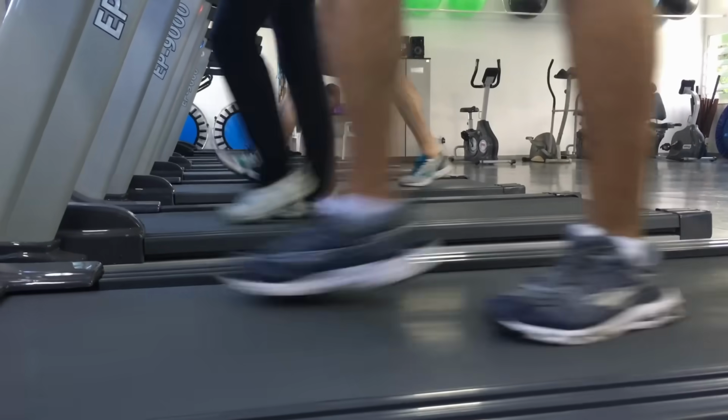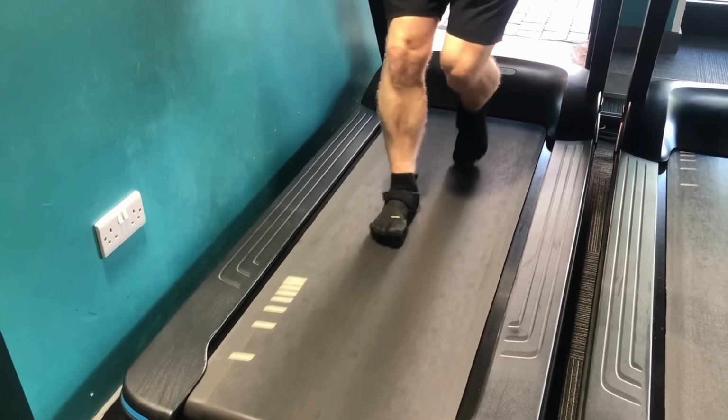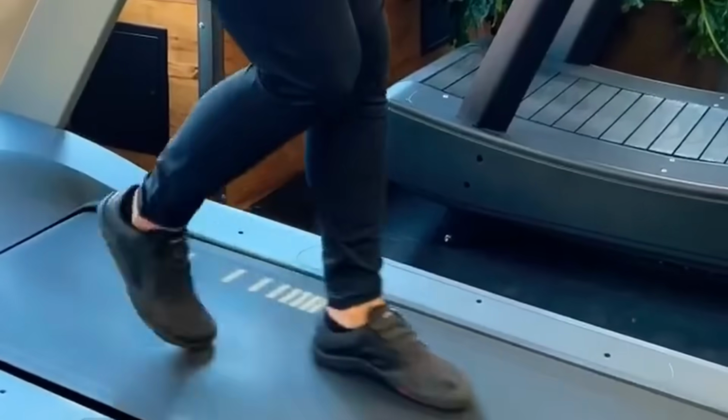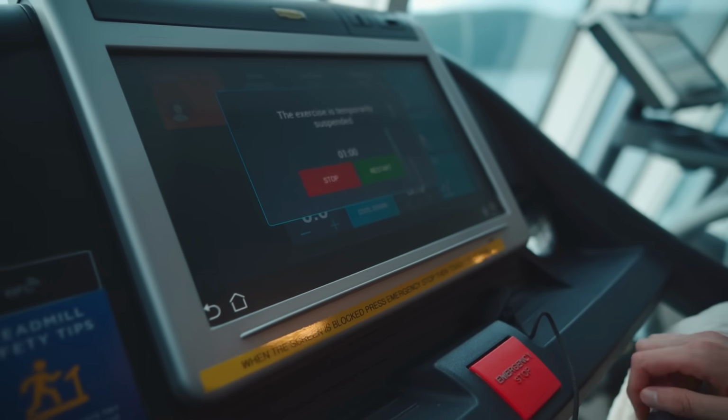Unlike forward walking, which can place significant stress on the knees and joints, walking backward tends to reduce this impact. This makes it a suitable exercise for individuals with joint pain or arthritis, as it allows them to stay active without exacerbating their condition. When starting backward walking on a treadmill, it's essential to follow a safe and effective protocol.